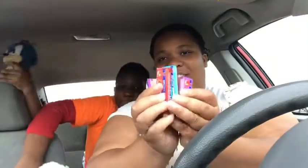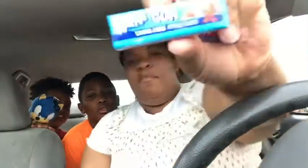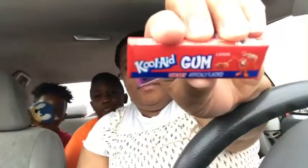One, two, three, four. It comes with four packs of Kool-Aid gums. And this is the grape one. This is the tropical punch, the most known and popular one. And cherry. Ooh, I love cherry. And then this is the other grape.